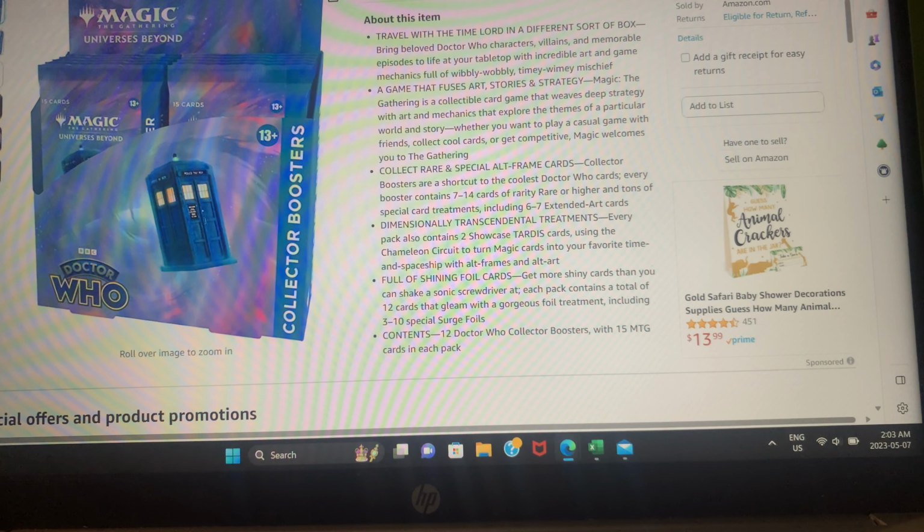But at least they didn't jack up the price too crazy like Lord of the Rings or something. Or short the amount of cards, I guess, down from the regular collector box.